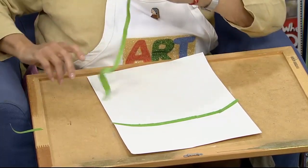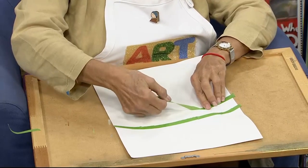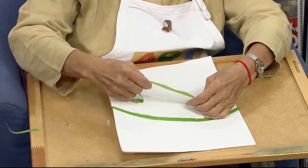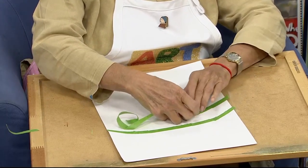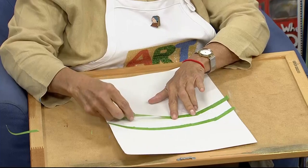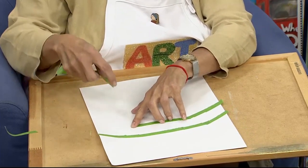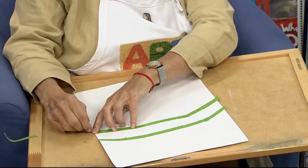So I make a space between and go around and kind of keep the same distance. Look, what if I did that? That wouldn't look very good. So I have to either tear it and turn it, or turn it if you can do that with just your hands. Go to here. And it doesn't really matter if it's not perfect for me. I don't mind. Small mistakes make it look like your own art.